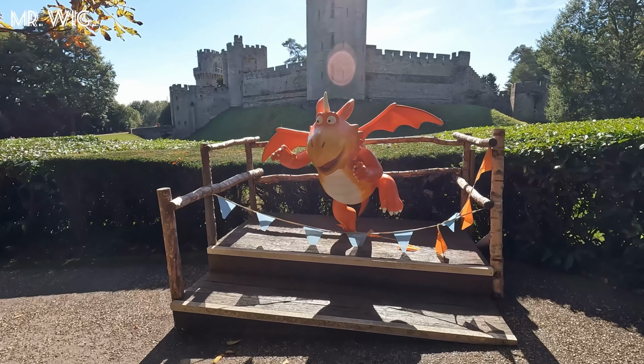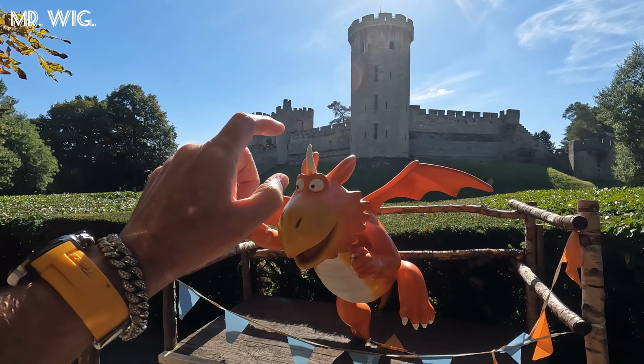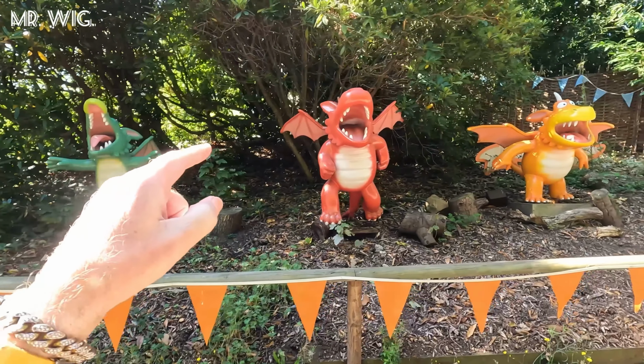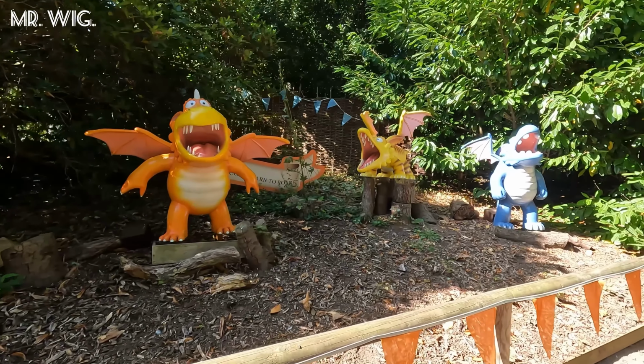Little dragon, are you kidding? As we can see the beautiful Warwick Castle. I never saw it. Apparently the entrance is just there. We'll take you there. Isn't this stunning? Real dragons here. Now these ones, I call them the baby dragons here, the Warwick Castle.